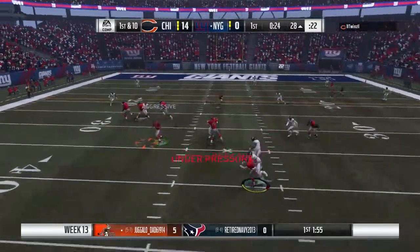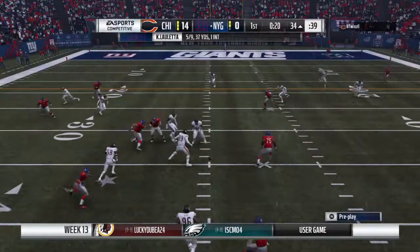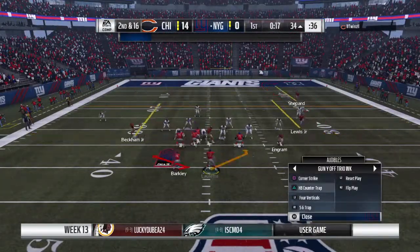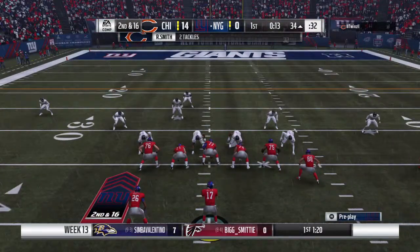Again, Lauletta. They'll set up the screen to Barkley, and he will lose yardage back to the 34-yard line. That's going to go as a loss of 6, and it'll set him back for second down.